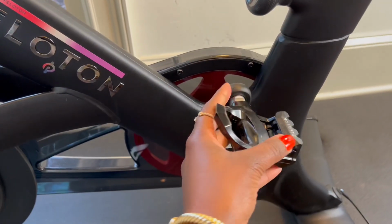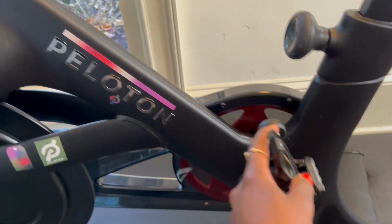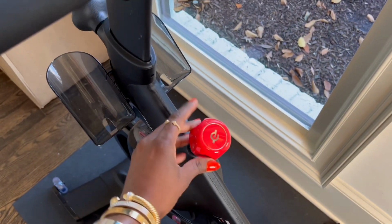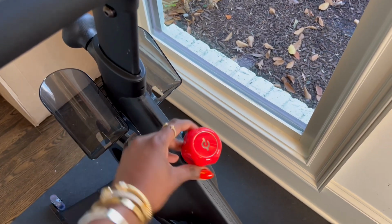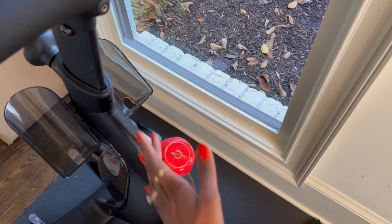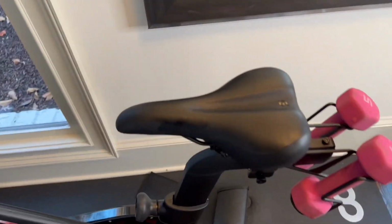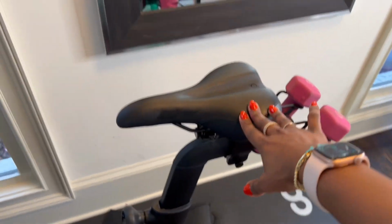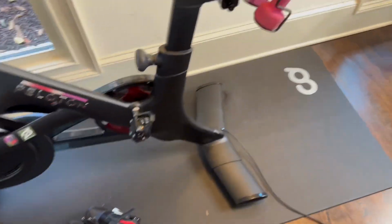We have our pedals down here. This is what I was telling you, you have to clip the shoe into. This is our knob. This is how you increase or decrease the resistance on the bike. Left makes it less resistant, and then to the right it gets heavy. So there are other little knobs on here so that you can adjust like the height of your seat, the height of the handlebars and things like that to make it just perfect for you, and they're all very easy to work.